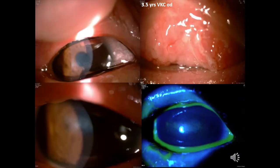This is the right eye. You can see 1 month after treatment, the mucoid discharge is still present, and the corneal surface is not so rough and still very smooth after treatment for his right eye. However, you can see the giant papilla became less.